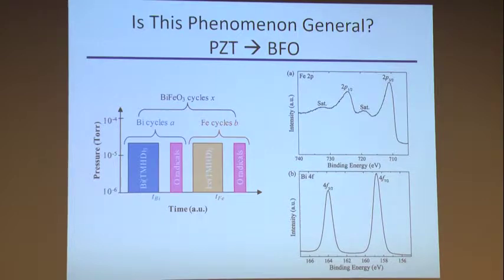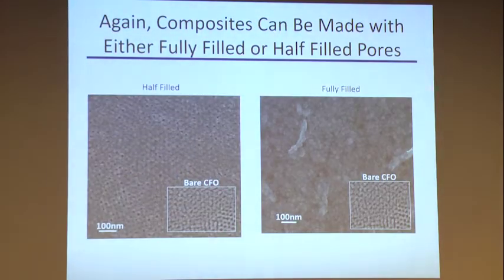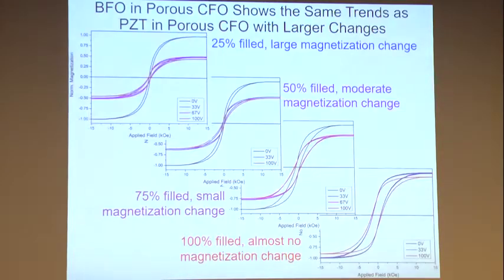And so the Chang group can also do atomic layer deposition of bismuth ferrite, and so we can deposit that in our pores. Now we can actually get PE loops for the composite material, which we really couldn't get decent stuff for the PZT. So we can see the polarization for the ALD BFO inside CFO. And now this is SEM again. You can see here is the bare pores. When it's half filled, you see some small pores. And when it's fully filled, you see that there's no pores left on top.